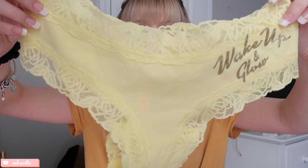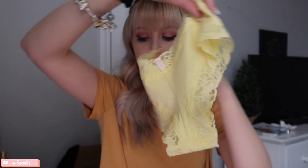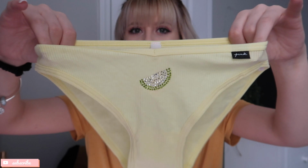It says, wake up and glow. And this is also cheeky, which I thought was really pretty. There we go. And this is a bikini. Yeah, with a lemon or lime on it. I don't know, I can't tell. I'm not sure, but I thought they were so cute, so I had to get them, even though they kind of look exactly the same. It's okay. But that's everything I got at Victoria's Secret.